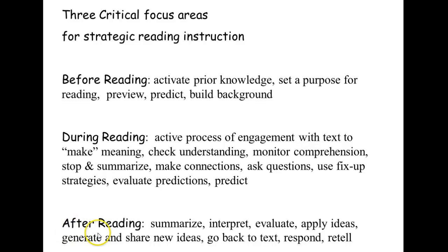And then after reading, so after we read, we don't just have them make a diorama. After reading, we summarize, we interpret, we evaluate, apply ideas, generate and share new ideas, go back to text, respond, retell. After reading is not about some cute little activity that is a response to reading all the time. It is very much about making the reading purposeful. Why did we read this? What did we get from it? And you want to try to connect your after reading activities to your activities you've done during and before.